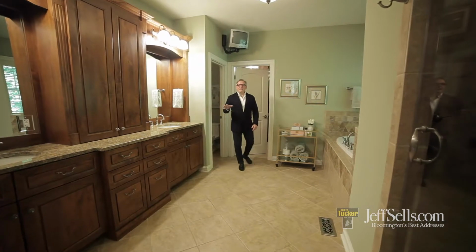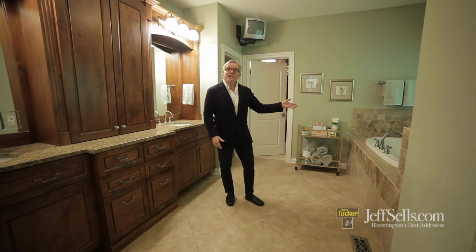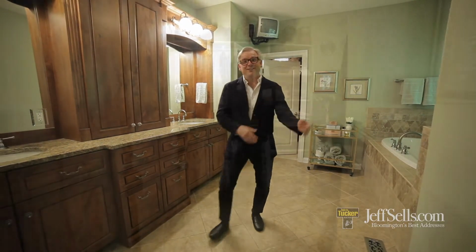The main level master bathroom has beautiful custom cabinetry. There's a jetted soaking tub, and there's a luxury freestanding ceramic shower.